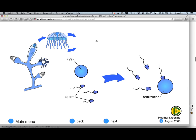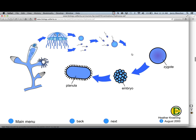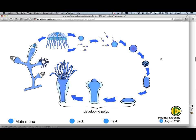The Medusa does what the Medusa normally would do with releasing egg and sperm out into the open water. And sure, you'll get the production that forms a diploid zygote, and it grows into this little almost sort of segmented worm-like planula. And there it is on the bottom, growing up into a polyp, but then you get sort of a bizarre little polyp colony. And this is what defines the hydroids right here. Crazy stuff they do.